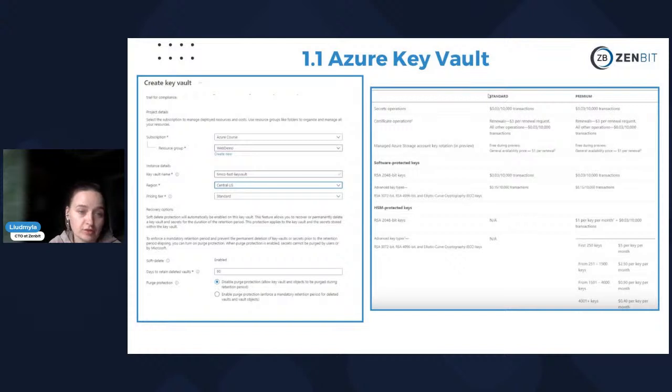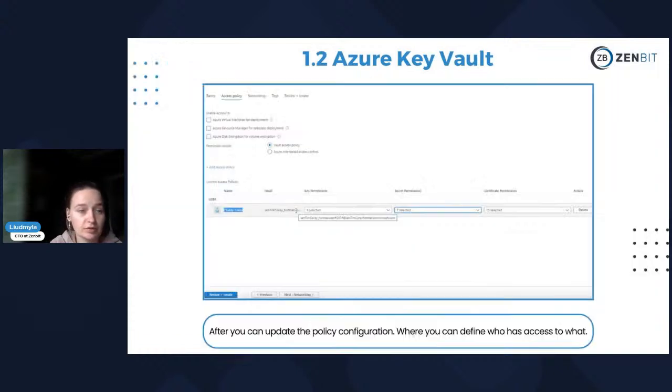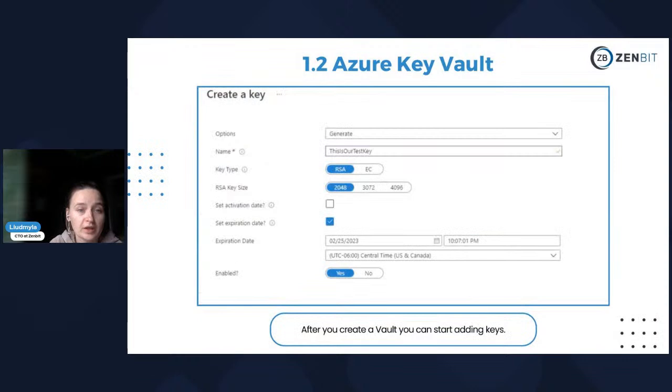After you make the configuration and select the options that we just discussed, you can update your policy configuration. Here on the screen, you can define who has access and to what they have access. After you create a Key Vault, you can start adding keys to your vault. This is an example of the configurations that you can have. So you can choose key type and size. You can select an expiration date if it's needed, or have it without expiration. And you can also set an activation date if it's needed.